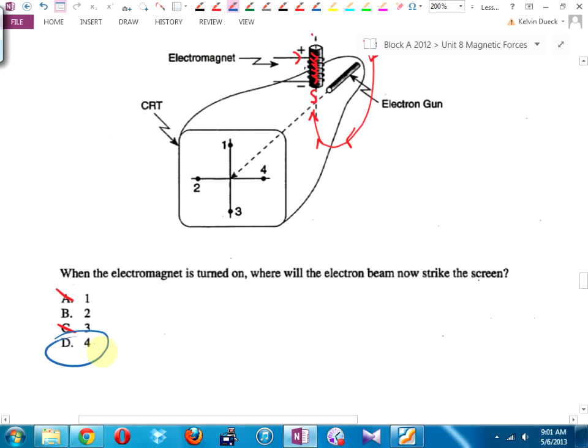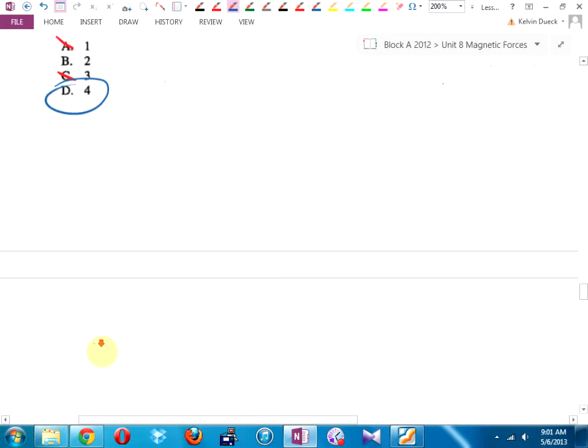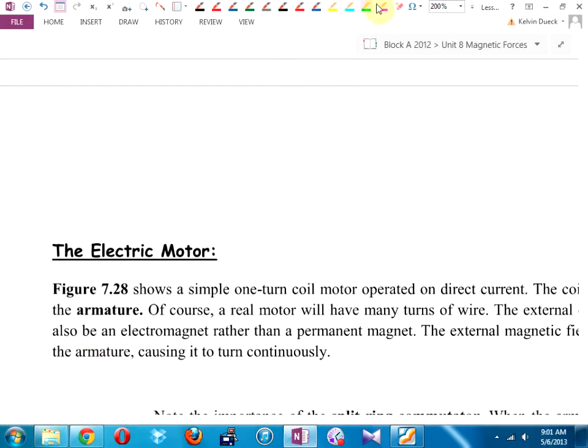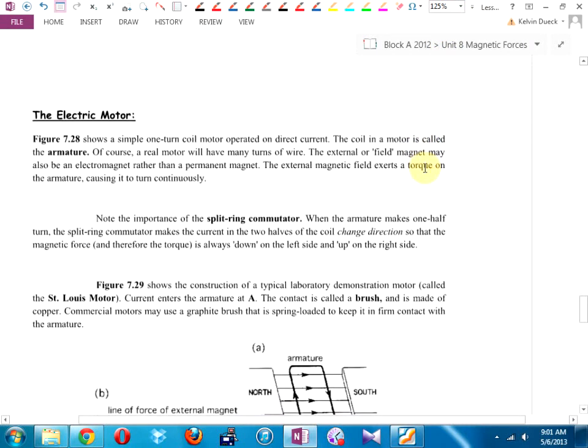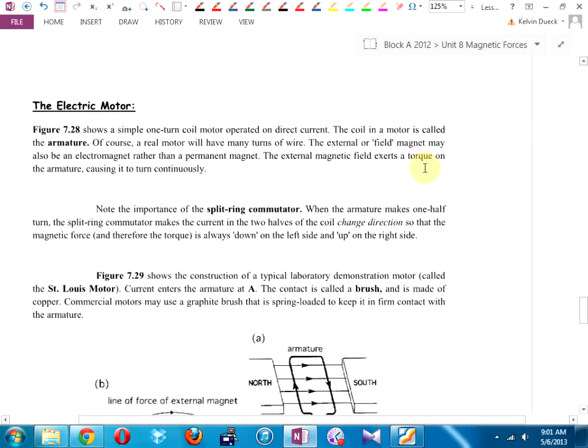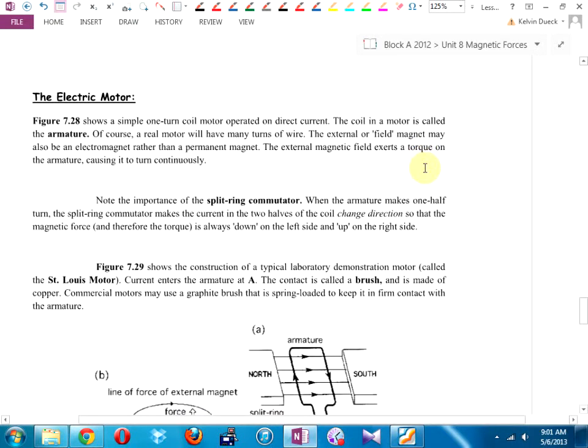I won't give you this as a written, but you can expect on your test some kind of a multiple choice cathode ray tube question. So there's one application. The coolest application is the electric motor. Turn the page or next page, if you haven't already. Here's how electric motors work.